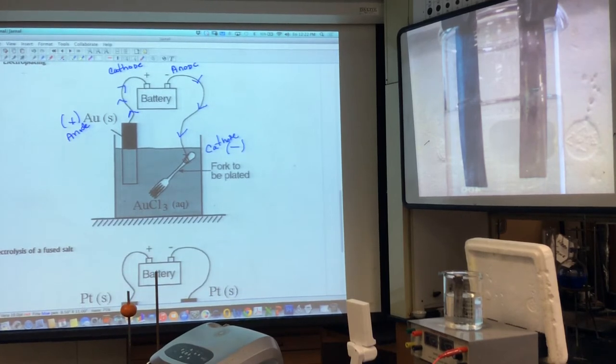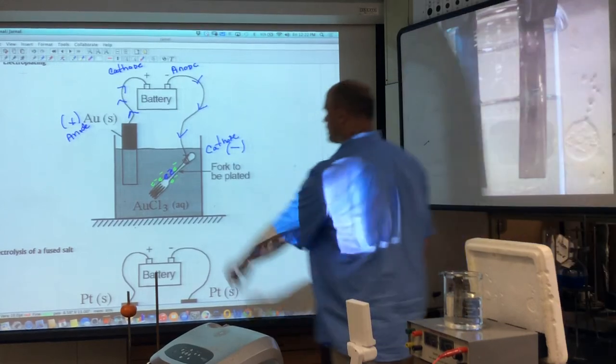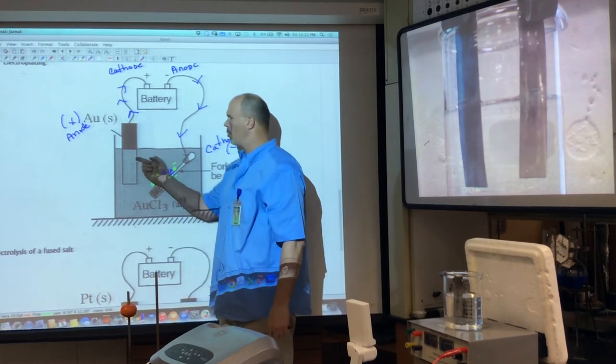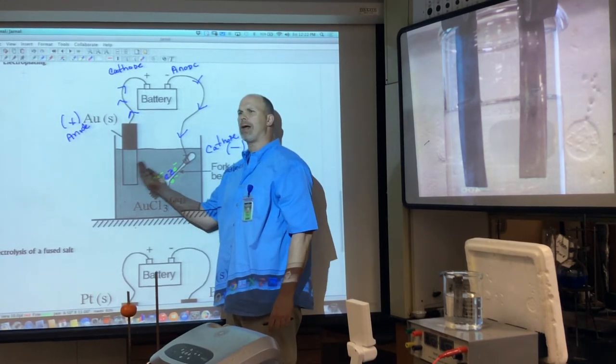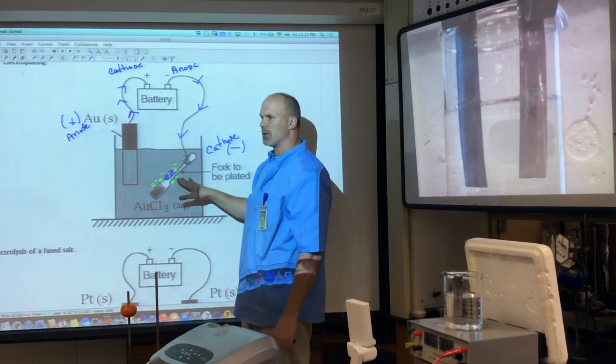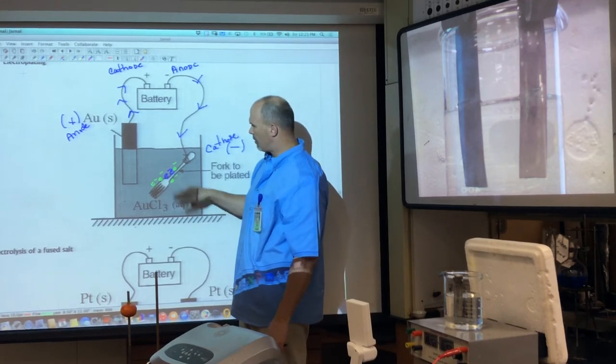All right, now let's see what happens. Electrons are pumped. I'm pumped, you're pumped, okay? At least one of us is pumped. So electrons are building up at the fork. So I'm drawing some electrons. So electrons are building up at the fork. Now, this is gold. What are we trying to do in this electrolytic cell? I'm trying to plate my fork with gold. I'm trying to electroplate. Electroplating is one of the applications of electrolysis. So I've got electrons sitting here.